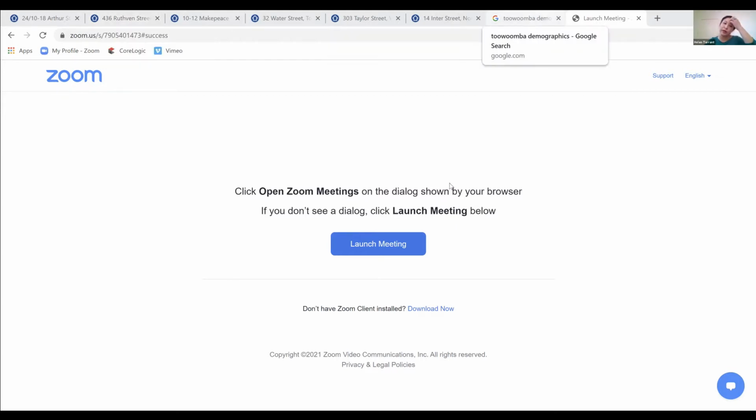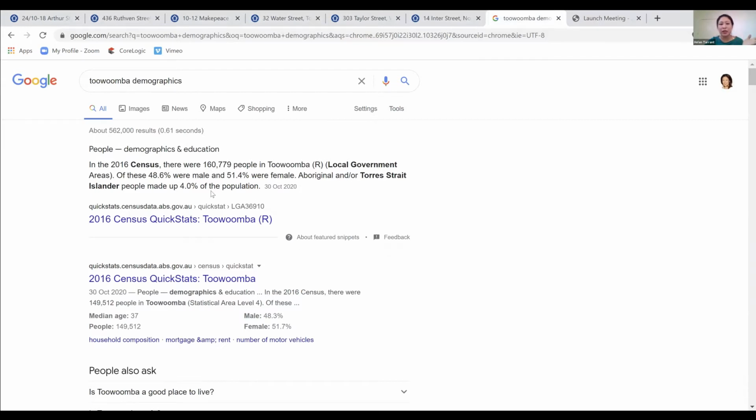So Toowoomba, if we look at the census, 2016, the census is showing us that it is 160,000 people in Toowoomba in the local area. And if we go down there, we'll look at the median age is 37, and there's a good spread of male and female. So that basically tells you that it's got a younger population, it's got a good workforce there, and obviously it's got all that industry in there as well.